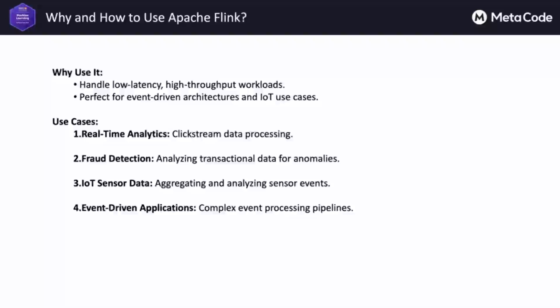Here are some key use cases. Real-time analytics. For example, analyzing clickstream data to understand user behavior on a website. Second, fraud detection. Flink can detect anomalies in transaction streams as they happen. And also, it aggregates and processes sensor events in real time, enabling predictive maintenance or environmental monitoring. The fourth one is event driven applications. Complex event processing pipelines are easier to build with Flink.